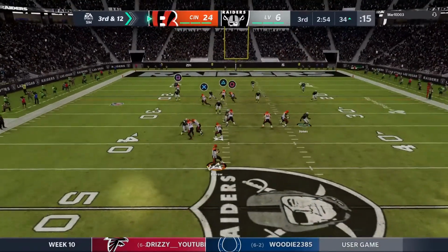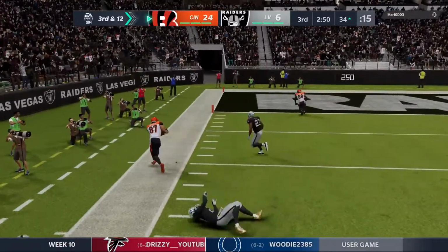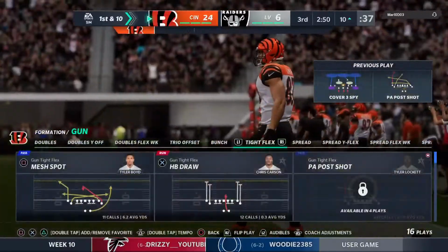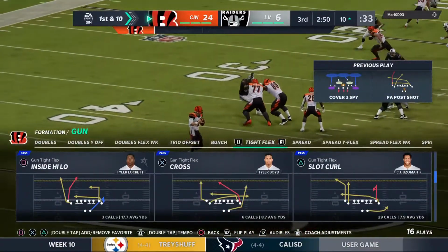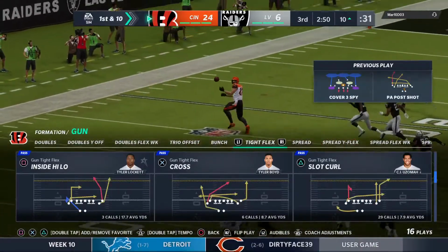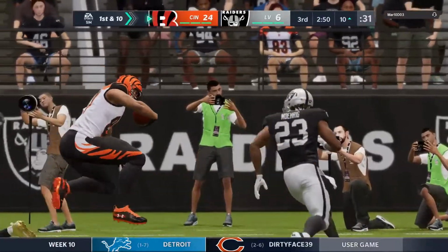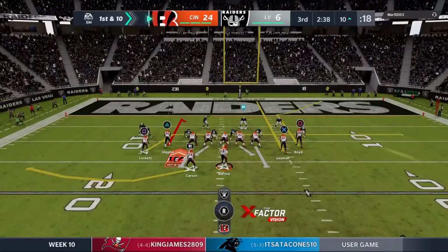They go play action with Burrow. Got a man, and he hits him in stride. And he is out of bounds right around the 10-yard line. That's a 3rd down conversion of 24 yards there. Nice play. When you get a big tight end like this, sometimes it takes more than one man to bring him down. Oftentimes, your best bet, just jump on and hold on and wait for your teammates to arrive to help get him on the ground.